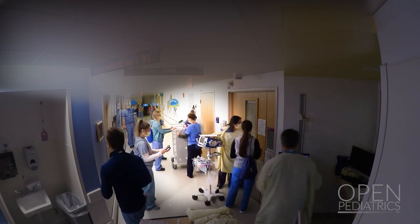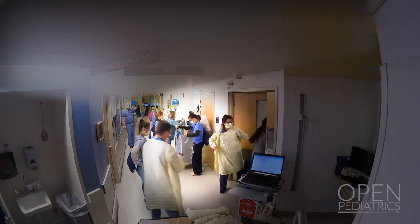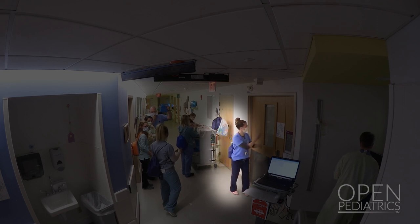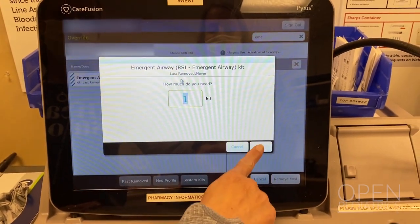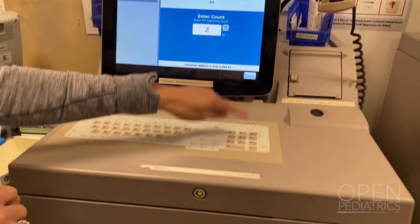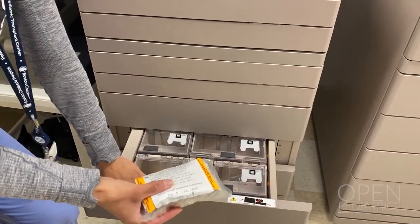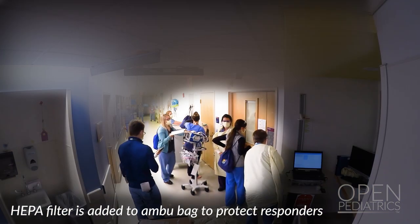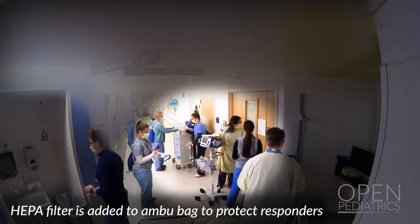The code cart team positions the code cart in the cold zone outside the patient's room to prepare medications and airway supplies. The code cart team ensures integrity of doors before passing medications and supplies into the anteroom. The emergency airway kit, EAK, with intubation medications is brought to the code cart from the Pyxis if not on the code cart. To conserve medications, weight-based doses are calculated and labels created in anticipation of a rapid sequence intubation. However, the medications are not prepared until they're needed. Necessary equipment such as the defibrillator and ambubag with HEPA filter are gathered and relayed into the room.